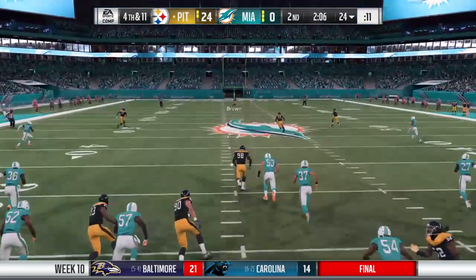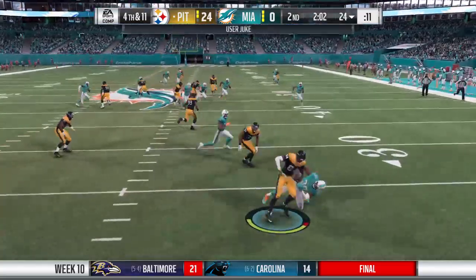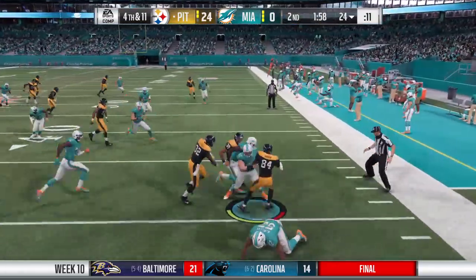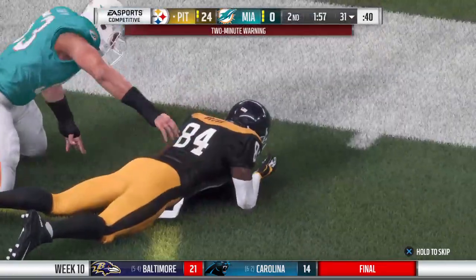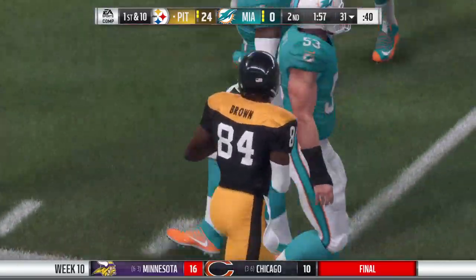He's been a busy man here in this first half as he gets it away. And he fields it cleanly. And now running right through it. Oh, and now he bowls him over. 1:57 to go in this first half. We'll come back to Miami after this.